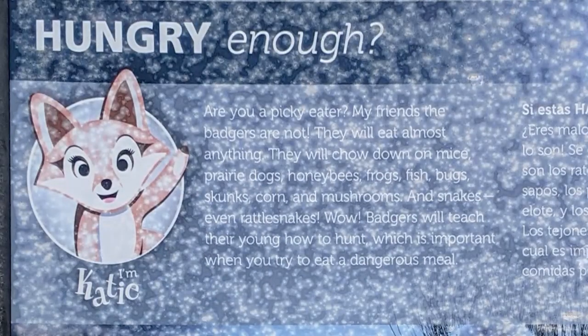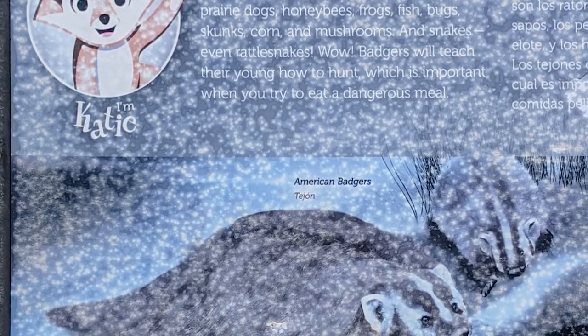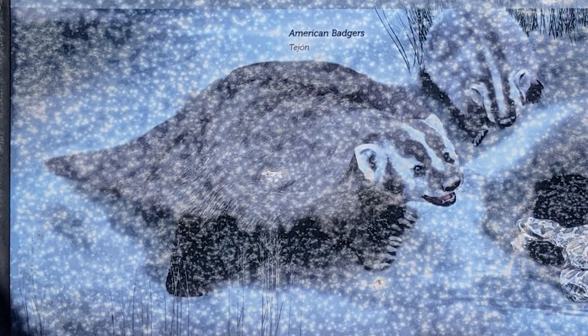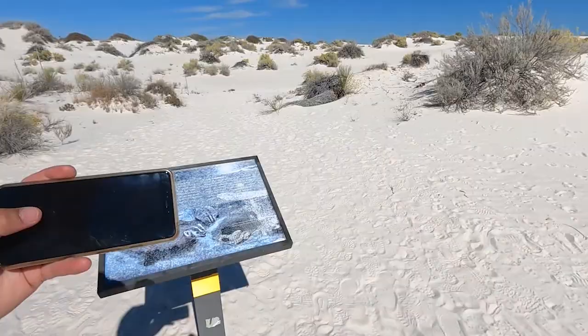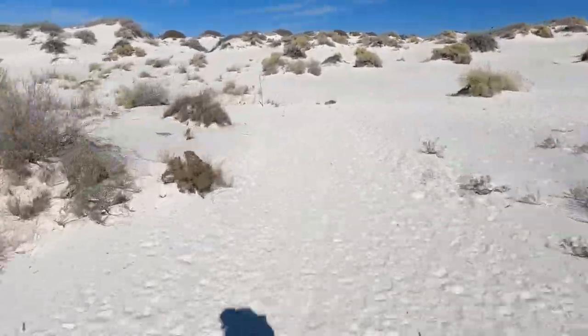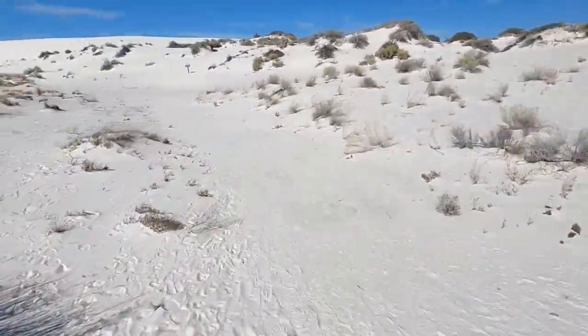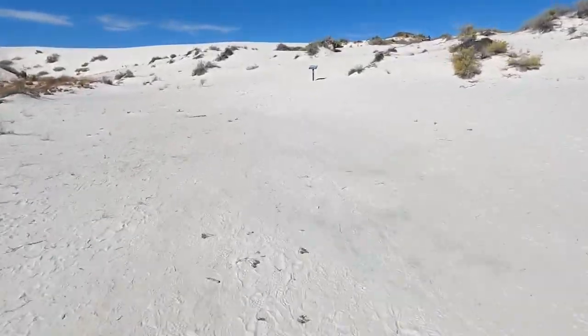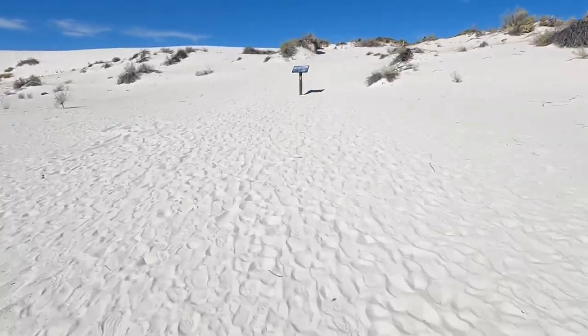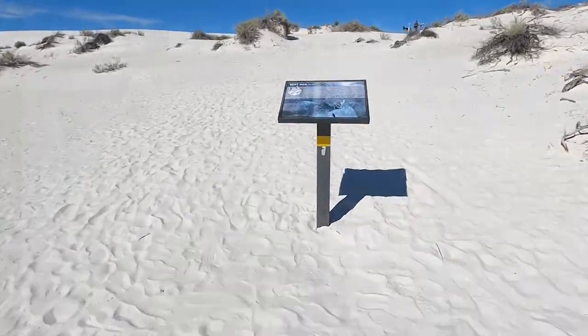Are you a picky eater? Our friends, the badgers, are not. They will eat almost anything. They will chow down on mice, prairie dogs, honeybees, frogs, fish, bugs, skunks, corn, and mushrooms, and snakes, even rattlesnakes. Wow. Badgers will teach their young how to hunt, which is important when they try to eat a dangerous meal.